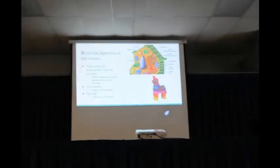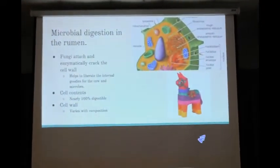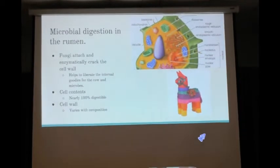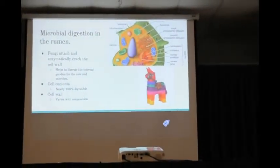So I'm going to introduce another idea here, which again, some of this is probably very familiar to a lot of you. And that's the distinction between cell contents and cell wall. Plant cells in general are differentiated from animal cells on the basis of this cell wall, this big green thing on the outside. It's stiff, it's fibrous, it's protective to the cell, to the plant, and it allows them to stand up straight and do what plants do. It's also where cellulose and all the other fiber is located.